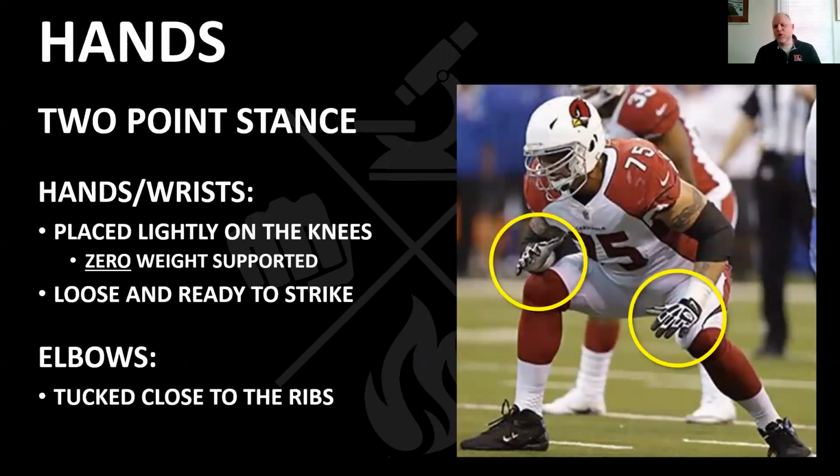All right. So in a 2-point stance, talk to the guys about placing their hands and their wrists lightly on their knees, so there's no weight supported. Your hands are loose and ready to strike, and your elbows are tucked close to the ribs. I try to tell the guys, it's like if I took a drill and drilled a screw through your elbow into your ribs, that's what I want. I want that in there as tight as it can be.